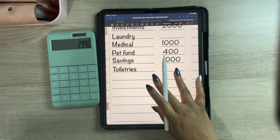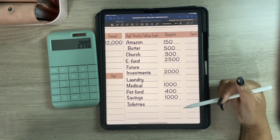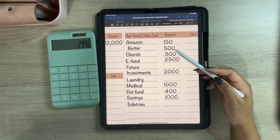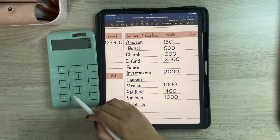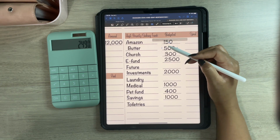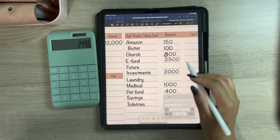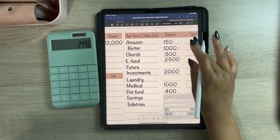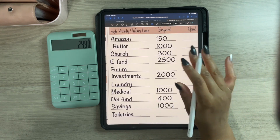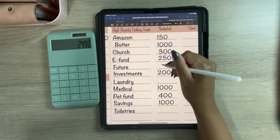Okay, so we're good. If I have more funds after stuffing these other categories, I do want to come back into savings. And you know what? I'm going to do minus 500. Let's change buffer to 1,000. So now we're working with 2490. Okay, so 2490 is the number that we're working with finally for the other envelopes.